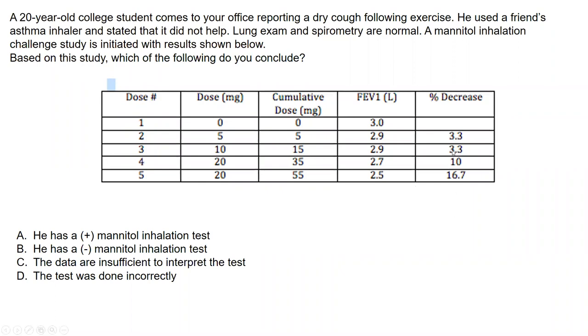So if we look at this, the drop here from baseline is, for one, 3.3%, and then the 10% drop is from baseline, and then at the last dose, there's a 16.7% drop. So positive, negative? He has a negative mannitol inhalation test. So you could go up to a total dose of 435, but it's 120 that you'll end up going. It's not the same as methacholine. We'll go over it. Okay, any takers on it? So he has a positive methacholine. That's close.